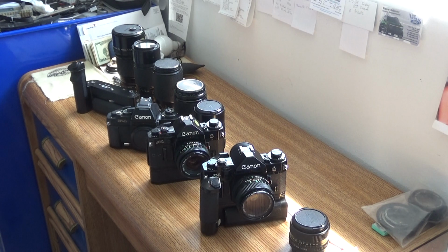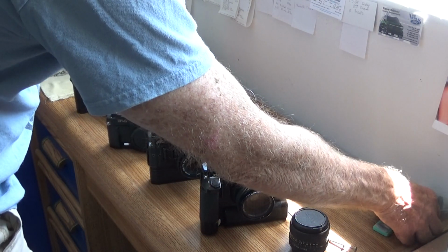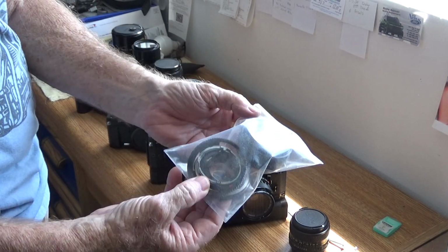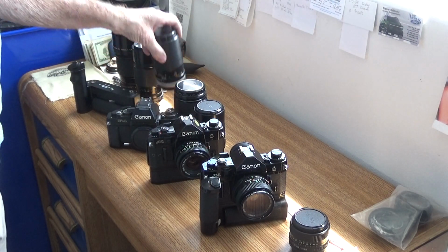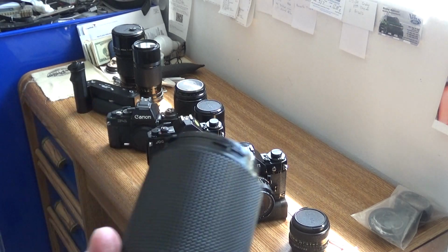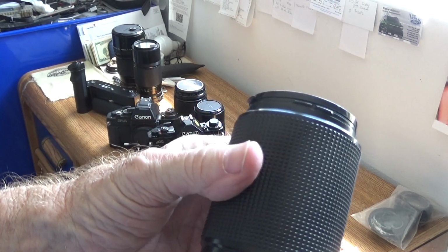My original one came with a 50mm f1.8, which was in pieces. It still is. And it came with this. It's not any big deal, but it's pretty interesting here.